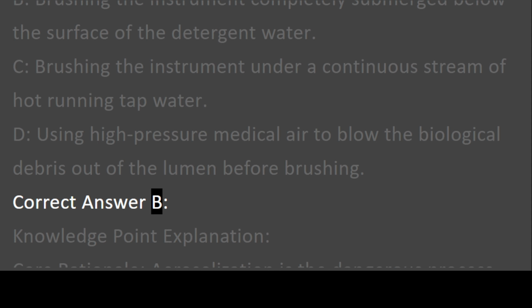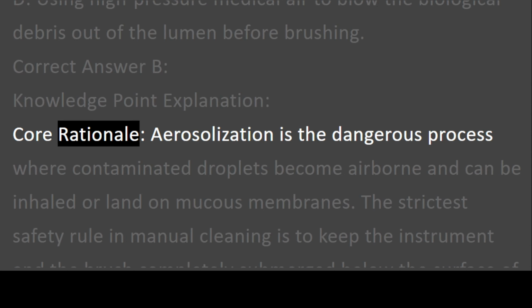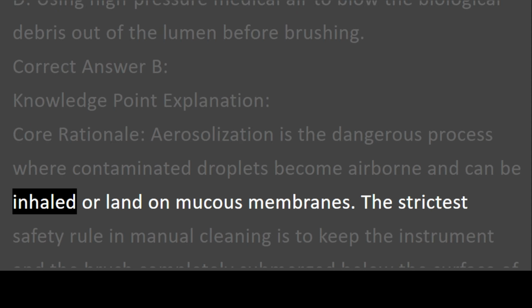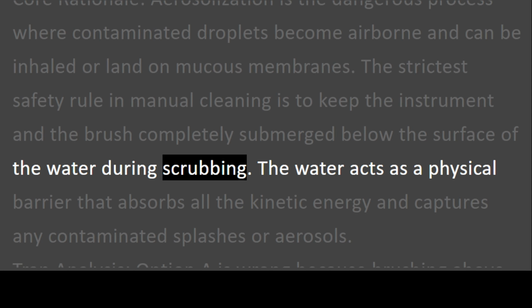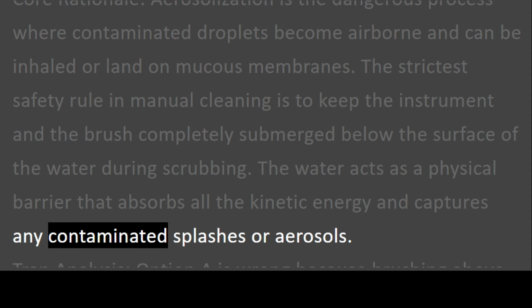Correct answer B. Knowledge point explanation. Core rationale. Aerosolization is the dangerous process where contaminated droplets become airborne and can be inhaled or land on mucous membranes. The strictest safety rule in manual cleaning is to keep the instrument and the brush completely submerged below the surface of the water during scrubbing. The water acts as a physical barrier that absorbs all the kinetic energy and captures any contaminated splashes or aerosols.